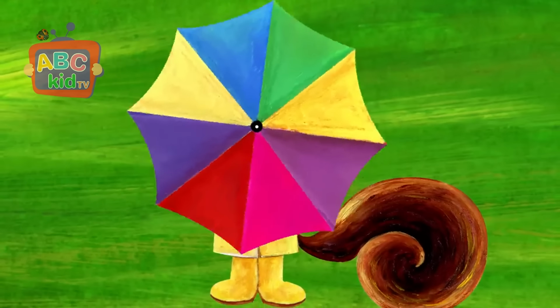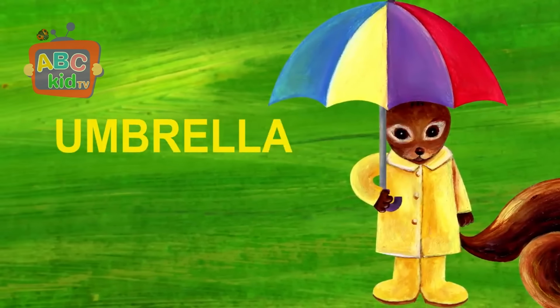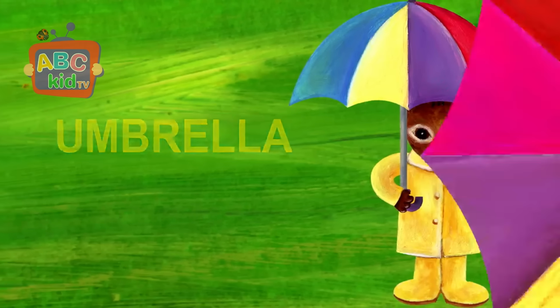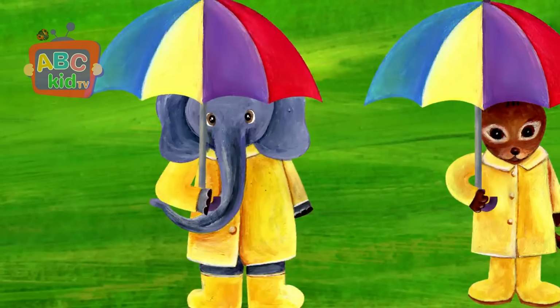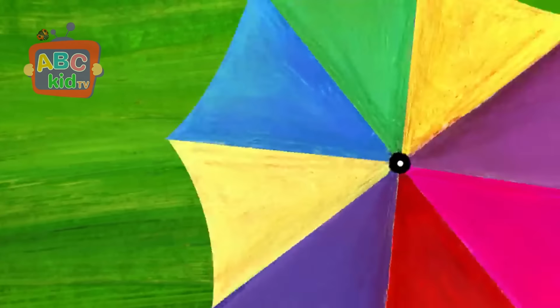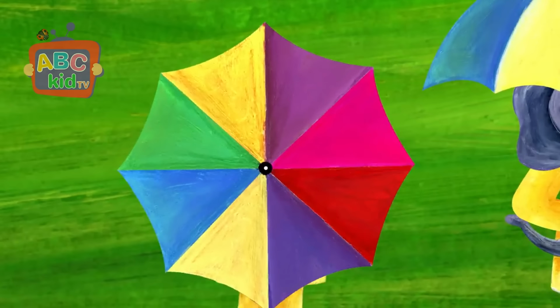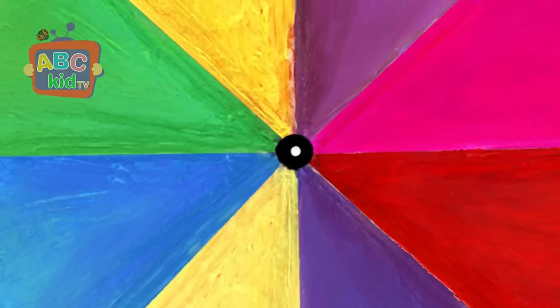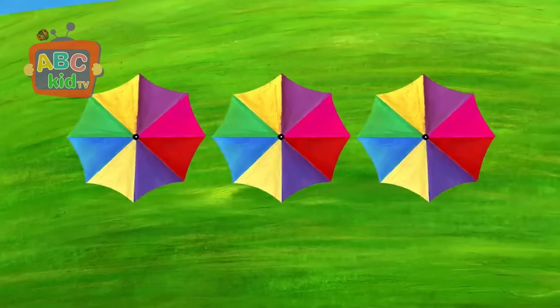What is this? It's a squirrel holding an umbrella. Umbrella starts with U. Who's behind the umbrella this time? It's an elephant. Now who's hiding behind the umbrella? It's me! I am holding the umbrella.